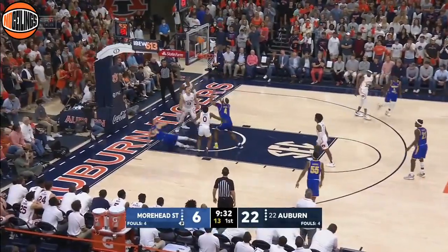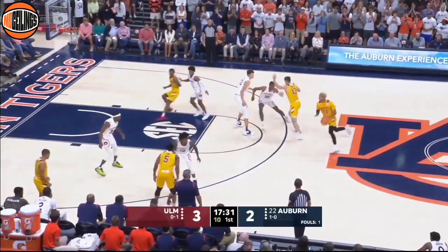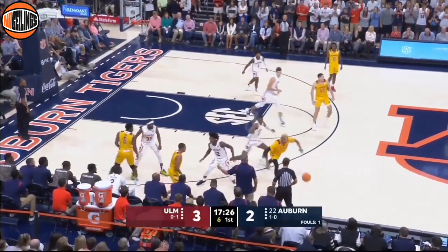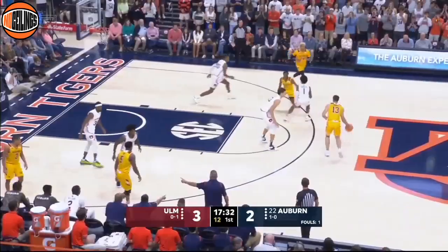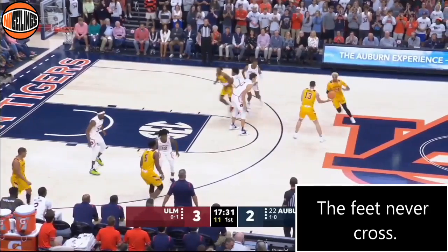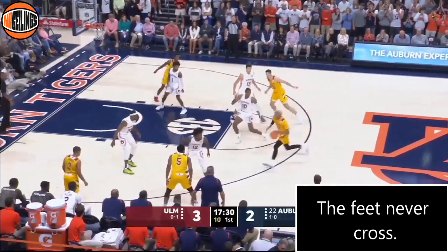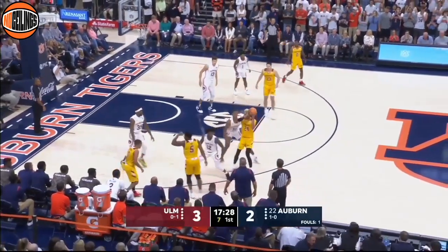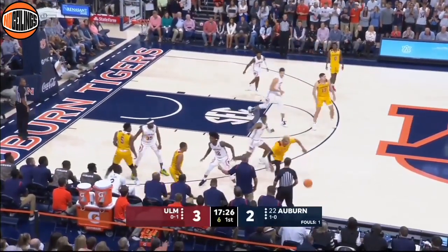When I first saw this possession, my jaw dropped at Smith's defensive absurdity. He was brilliant for 90% of the play. Initially, Smith artfully dodges the screen in the DHO, slides his feet, and cuts off the ball handler's drive at the elbow. Smith continues the intense pressure and even pokes the ball loose.